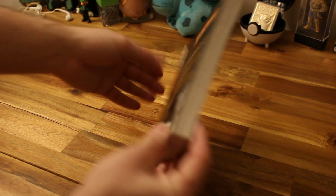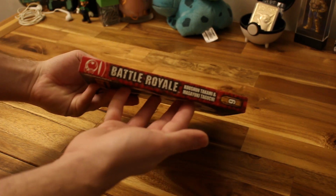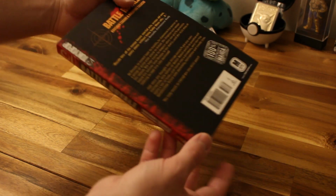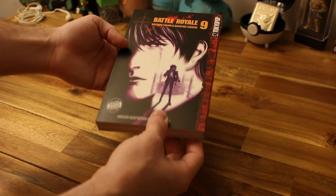But this one I got, I'm going to sell this one. I would like to get the big omnibuses, but at least 4 and 5 are hard to get for a decent price. So I saw this, I had to scoop it up. But yeah, Battle Royale number 9. Definitely going to sell this one. It's super clean. I love it.